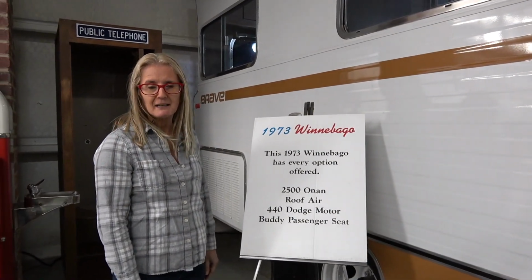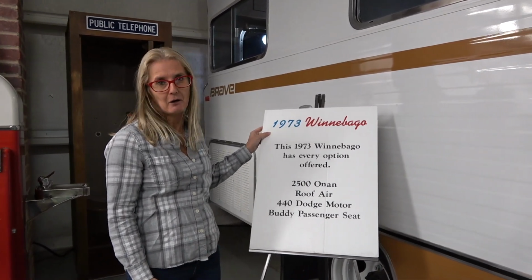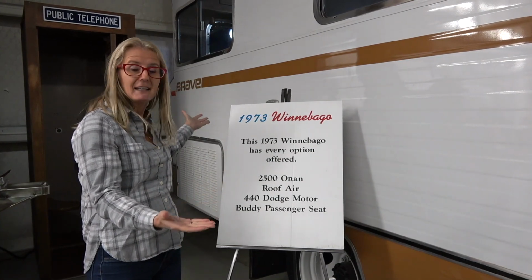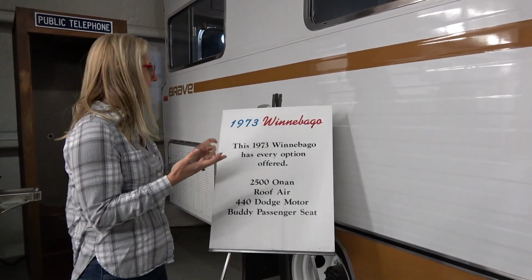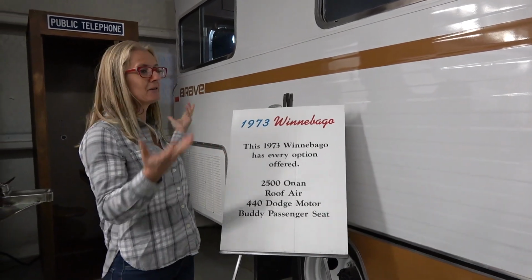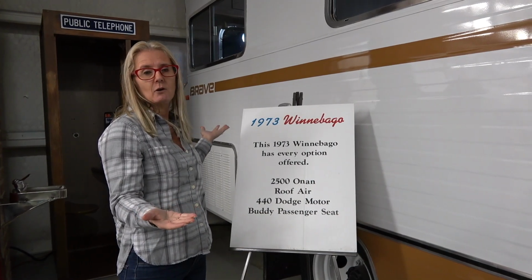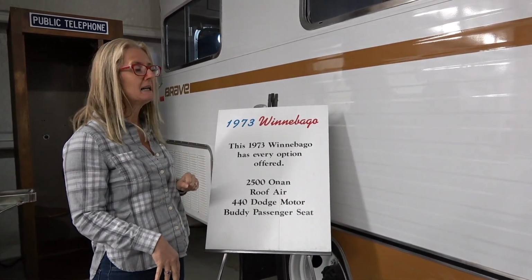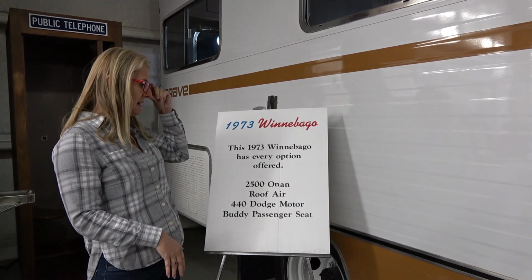Moores RV Museum, and we get to take a look at the 1973 Winnebago Brave. I mean, this is an iconic RV if you think about it. Barbie had one of these. And now Winnebago has come out with the new version of the Brave, so I'd love to do a review of it one day, because of course it'll have all the modern amenities in it. But for today, we're going to take a look at the 1973.